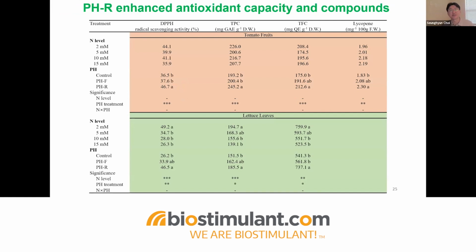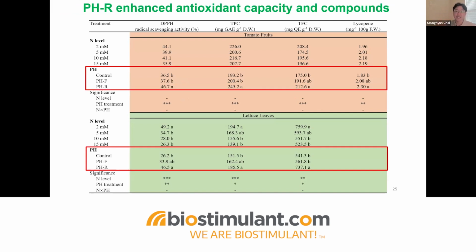This table shows the results for antioxidant activity and compound. What stands out here is that root application of pH significantly boosted antioxidant capacity and compound in both lettuce leaf and tomato fruit. Especially in tomato, it also increased lycopene levels. The foliar spray did help too, but the effect was somewhere in the middle. So overall, root application turned out to be more effective than foliar spray in increasing the nutritional quality of the crops.